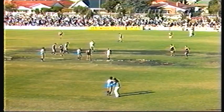So at half-time, Glenelg 7 goals 10, trailing Sturt by 1 point. Sturt 8 goals 5, 53. I'll take it. All right.